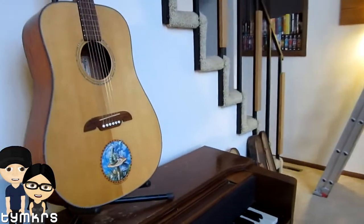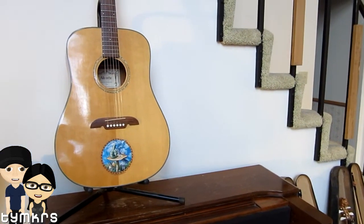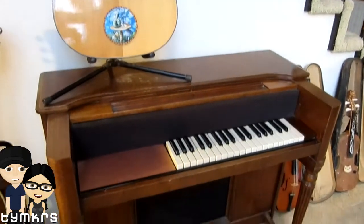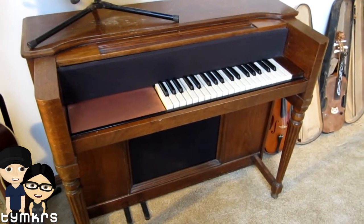That's Alice. That's my acoustic. We use that to record a lot of our music with. It's a very nice Alvarez Dreadnought guitar. And here's the S model that we emptied out.